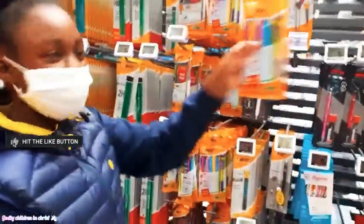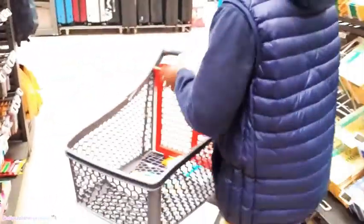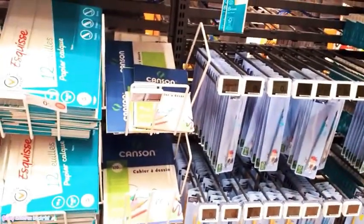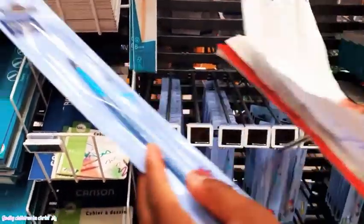Gum. I just got a plastic. Take 8. 8 is good.